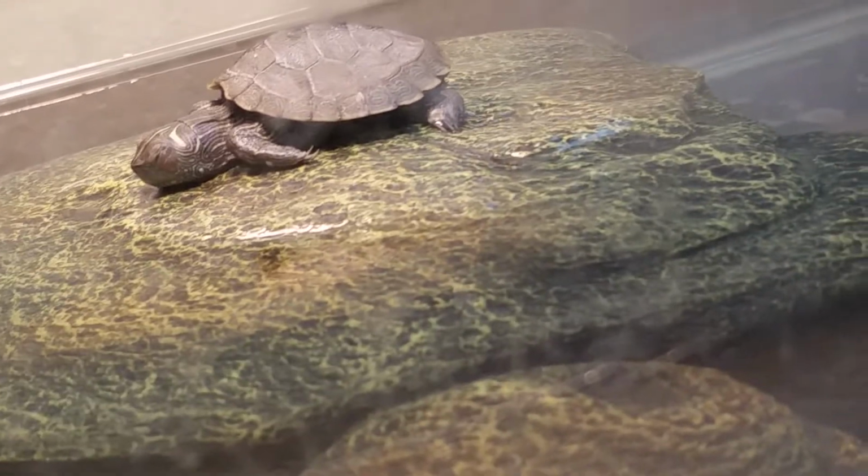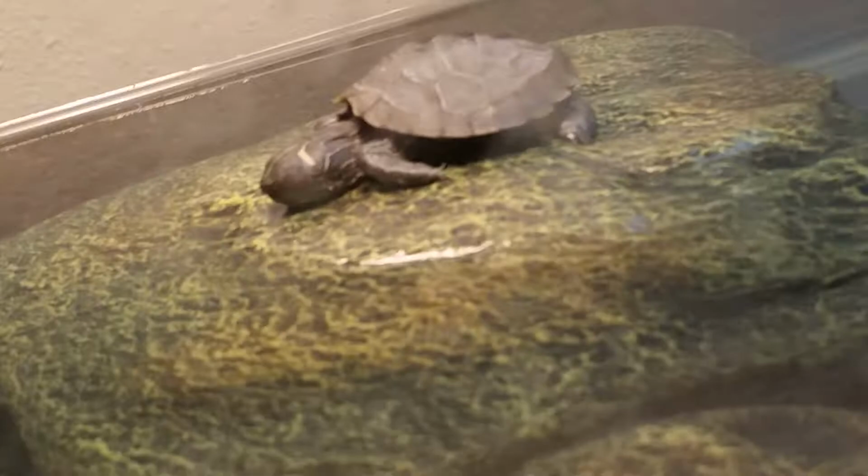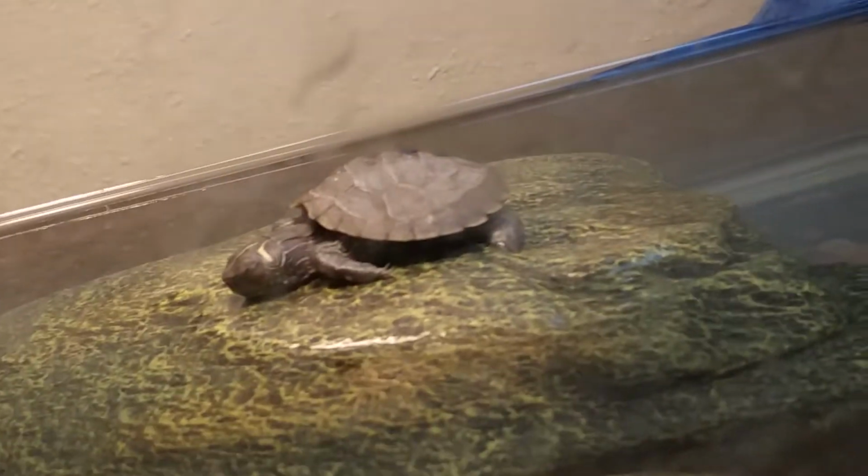Because, like I said, he's just sort of laying there limp, and on his feet, I'm not sure if this is related to the infection. He's got like these white patches. It might be fungus or something, I don't know, but that's not really the main concern.